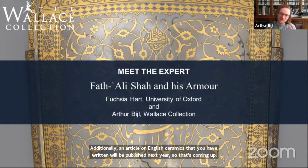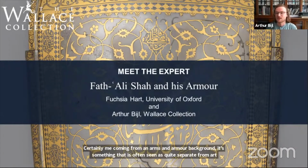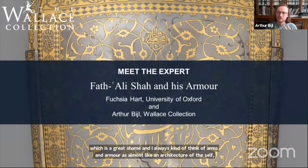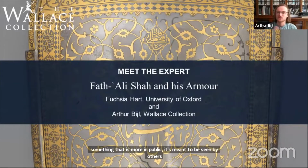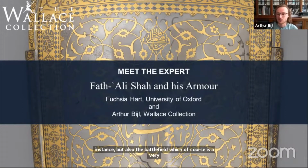I think arms and armor, certainly me coming from an arms and armor background, is often seen as quite separate from art history more widely, and subjects like manuscript painting or ceramics or architecture, which I think is a great shame. I always think of arms and armor as almost like an architecture of the self. It's worn in public, it's meant to be seen by others, and it's worn in really very ritualized settings. You've got your ceremonies, parades, for instance, but also the battlefield, which is of course a very ritualized scene in which visual markers of hierarchy, for example, play a big role.